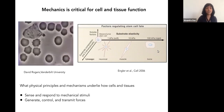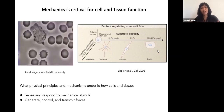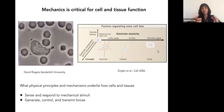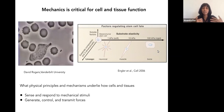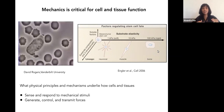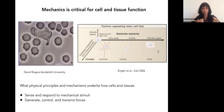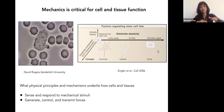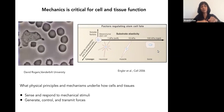So then one can ask, what physical principles, rules, and mechanisms are helping to guide the form and function of living systems and help them sense and respond and adapt to mechanical stimuli in their surroundings, as well as generate, transmit, and exert forces on their surroundings? These are some of the questions that we would want to understand, if we want to understand what underlies the basis of this kind of mechanobiology.